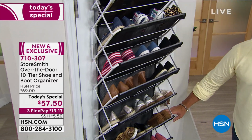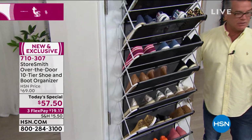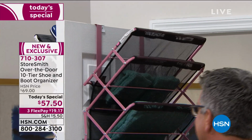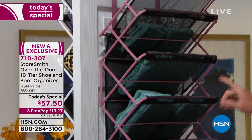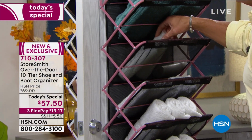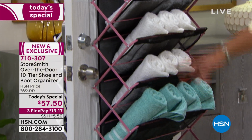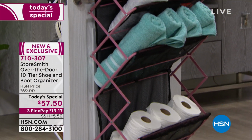And here's the cool part. Look at the other side. I'm going to open it up, if that's okay. Brandon says, my director says it's okay. Let's open the door and look what we got on the other side. Dude, we've got towels and, look, shampoo in here. We've got backup supplies. We've got TP down on the bottom. We could have paper towels, pantry items.